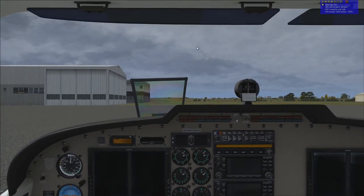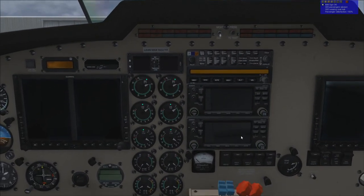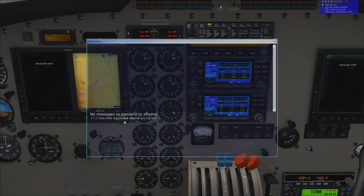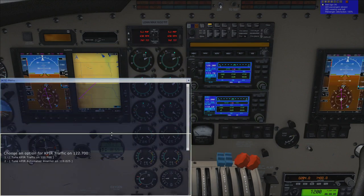Looks really cloudy out there. Kind of nice, though. Alright. Windshield heat, pitot heat, radio. Let's see if we can already hit up. There we go. That's right, there's only traffic. We don't have a tower. Sweet.